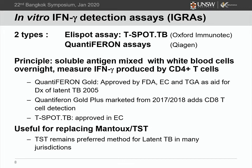You mix them with antigens, and those T cells hopefully produce interferon gamma if they're seeing antigen. And then you either detect the interferon gamma by an ELISA in the case of the QuantiFERON, or by something called an ELISpot in the case of the T-Spot TB. There have been various versions of the QuantiFERON, which I'm sure we'll hear more about later, and the most recent is called the QuantiFERON Gold Plus. These have certainly been useful in replacing the Mantoux and TST, because in general they have better sensitivity and specificity. But because of resource issues and the lack of laboratory capacity, the TST remains the preferred method in many jurisdictions.